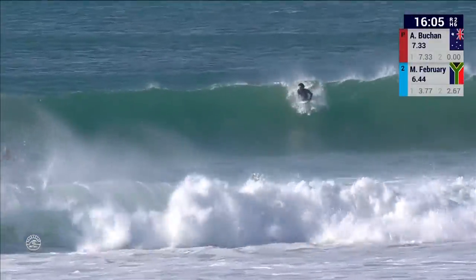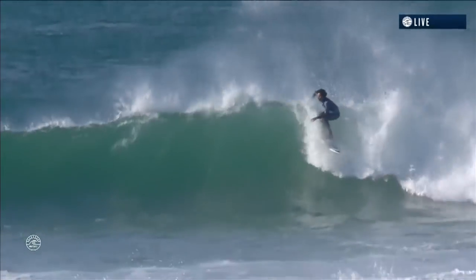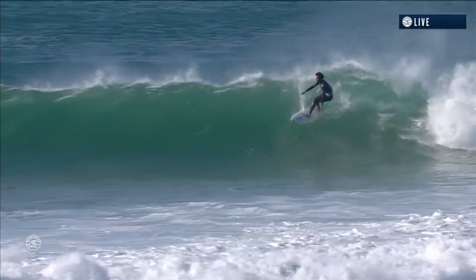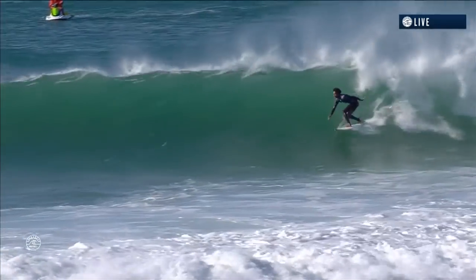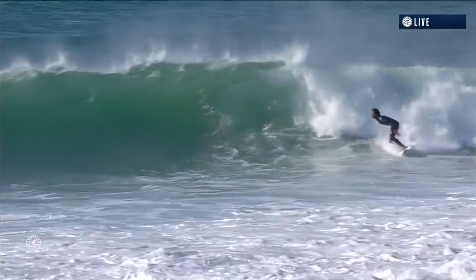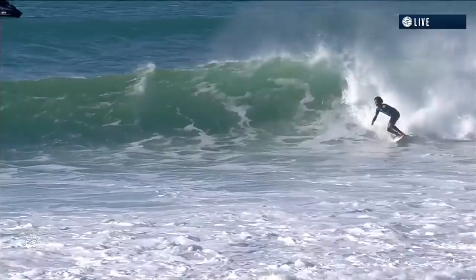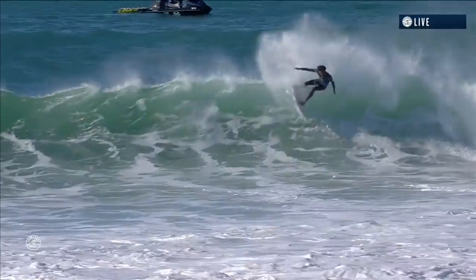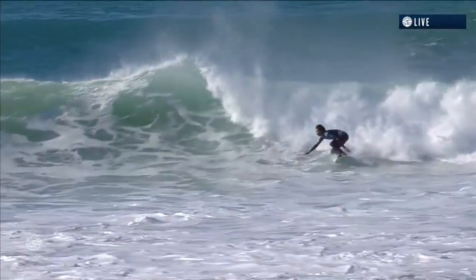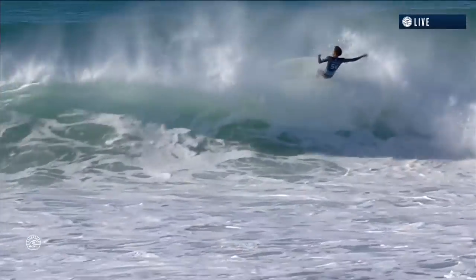Here he goes, chasing a score at the moment. Doesn't need much, just a 3.57 to get himself into the lead here. Just under 16 minutes to go. And Michael goes to the air. He's going to stick the reverse. Still has room to move down the line. Can he add more? Look at the ribs. Such a tricky wave to surf. You can tell he's inspired at the moment in front of this hometown crowd to do big things in this event.